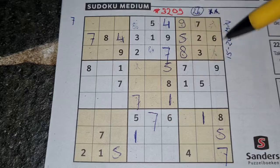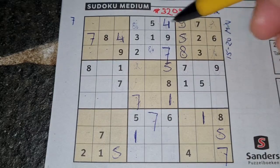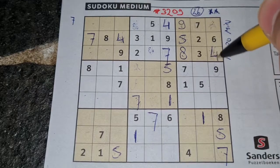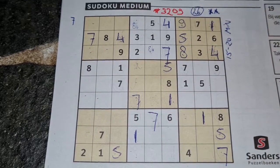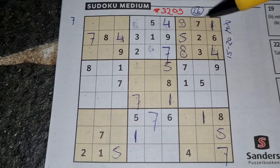2 numbers left in this big square. The numbers are 1 and 4. We see here 4, no 4 there. 4 should be here, and 1 goes there. Alright, now I can continue with the 1.